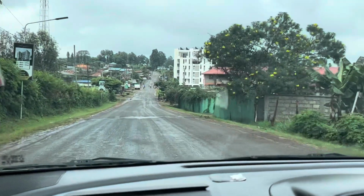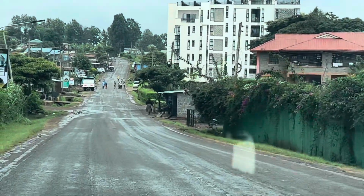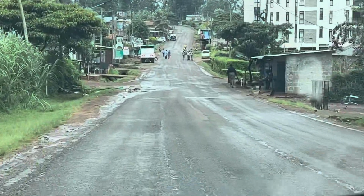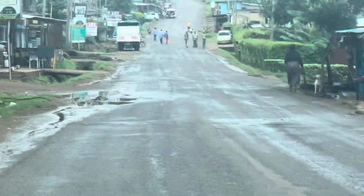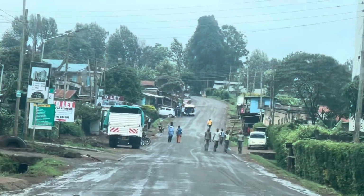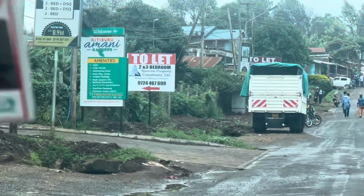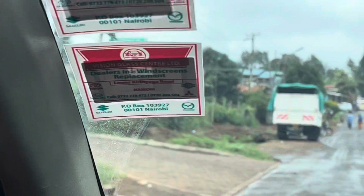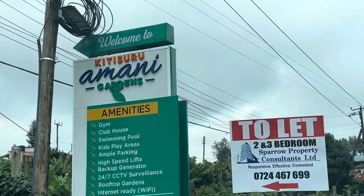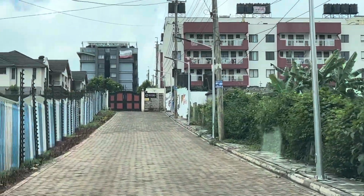So this is where we are almost going to our project. It's also an apartment. We have around 84 units in that apartment. There are three blocks, seven-story buildings each. So we are just going there. In a few minutes, we'll be arriving at our destination. Our apartment is this one, the gray one in color.